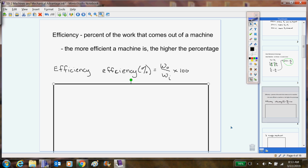For a machine, more efficient is less friction. And you can kind of relate that in. We do have some equations for efficiency. Okay, if you remember when you make something into a percent, you are dividing two numbers.